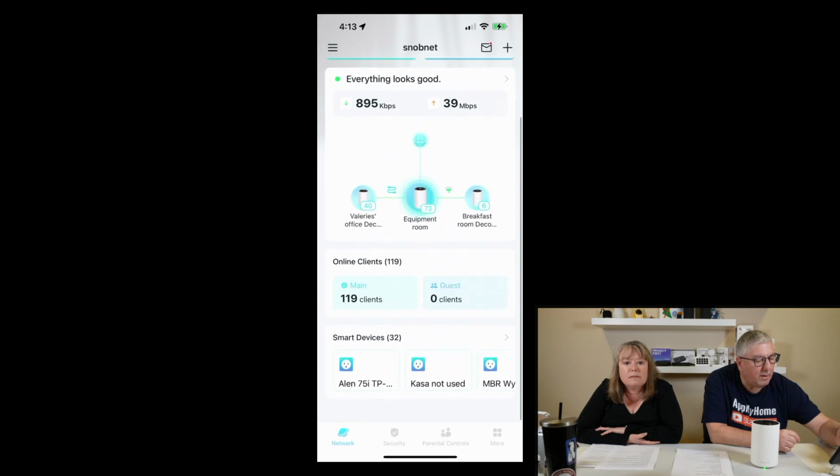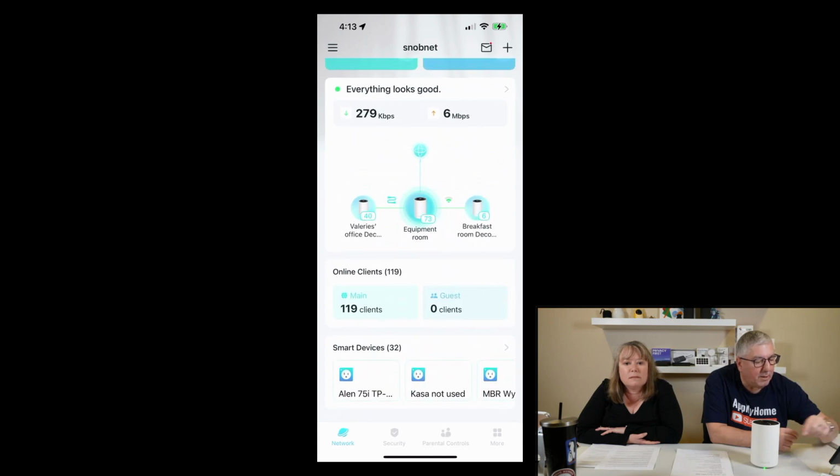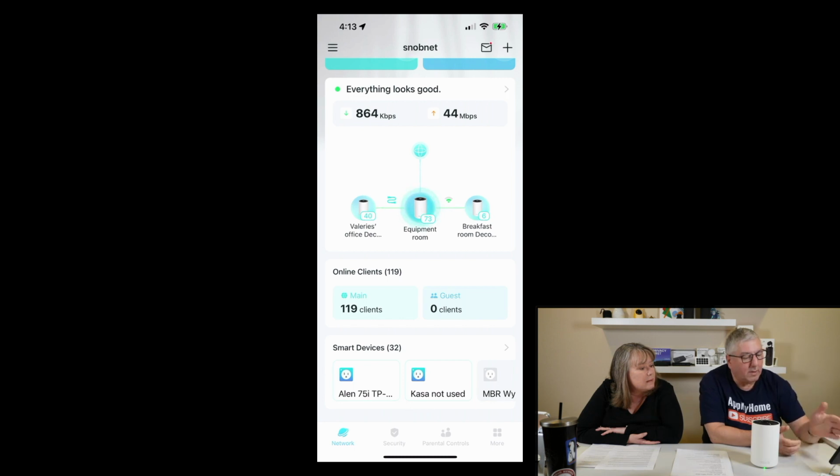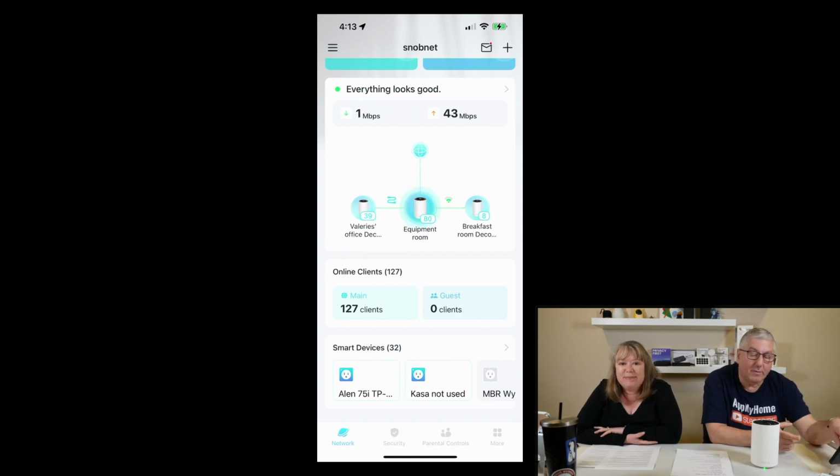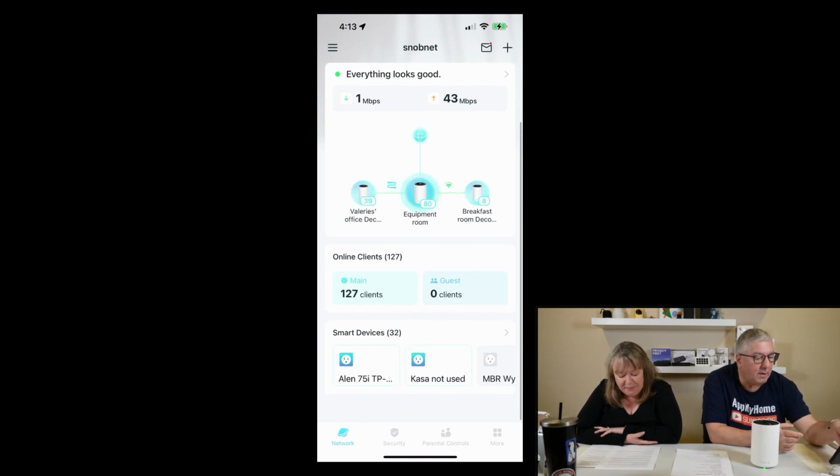And then this is the part I like, is that it tells you how many clients you have. Now I have the guest network turned off. It's kind of a security thing. Unless we need it, we don't turn it on. We have 119 devices currently active on the network. Now I've seen this as high as 130. Depends on what things are turned on. These houses are all ours. This is all us, yeah. We know what they are. Yeah, see right now it says 127, so some things must have woken up. But see, it's 127 clients, and you can see the client list if you want.